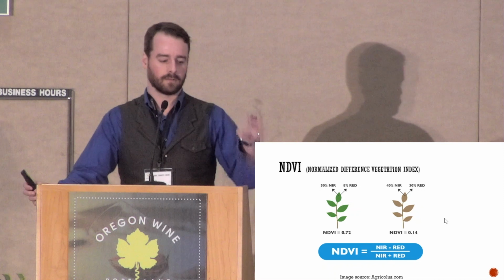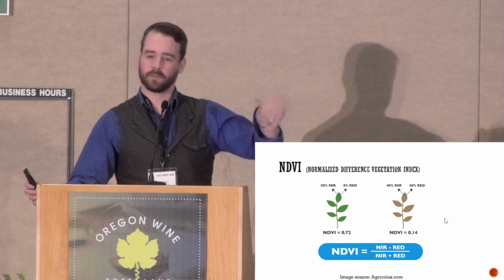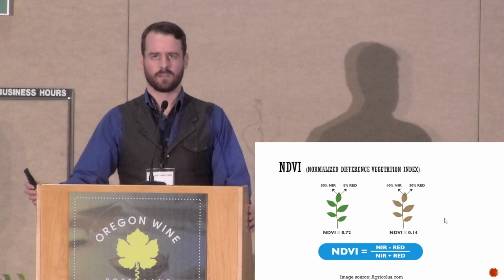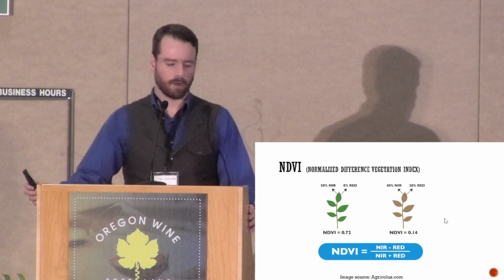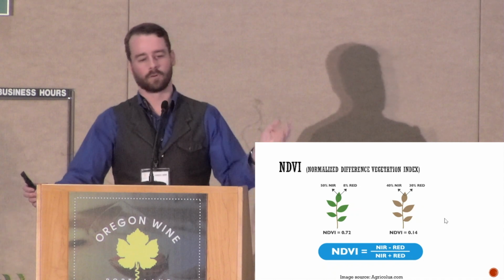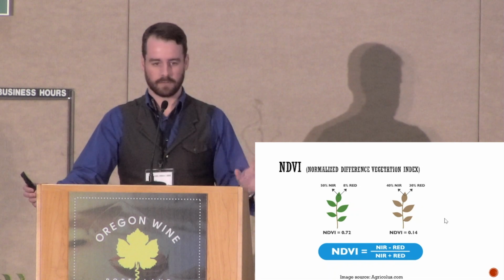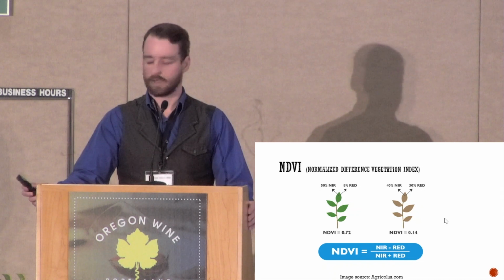Chlorophyll has 2 absorption maxima. One's in the blue and one's in the red. And as you get more chlorophyll in the leaf, it absorbs more and reflects less red. And then the near-infrared is just accounting for all the other stuff that's not chlorophyll. So it's really just accounting for plant size.